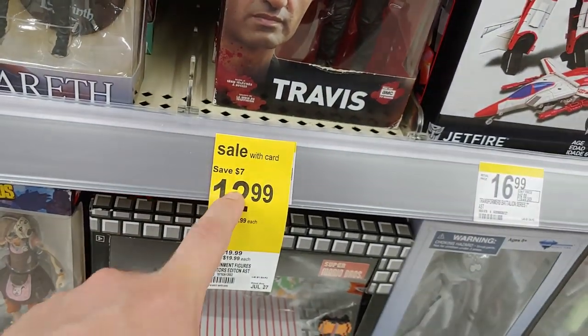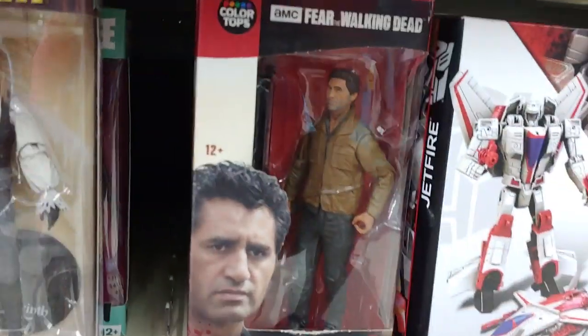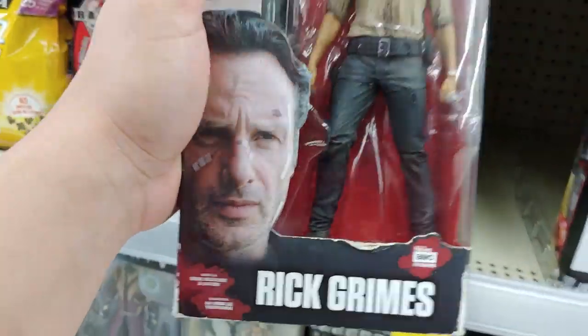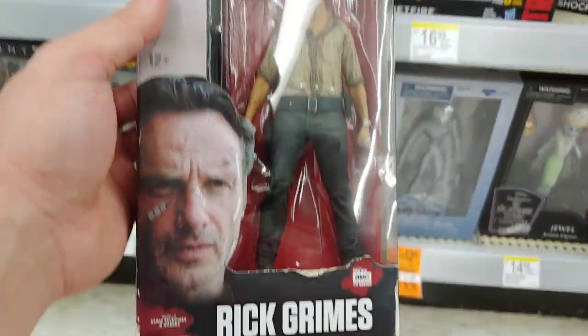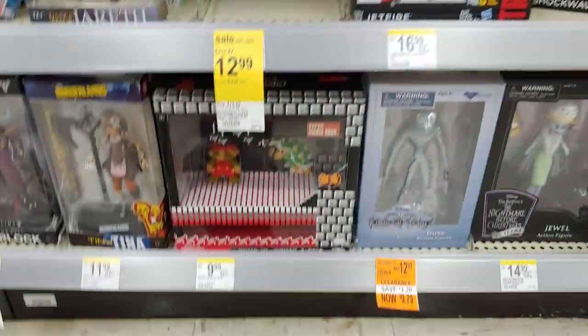He's probably $19.99, but I'm gonna check. Maybe he's on sale. Maybe I would get this. Looks good. These are $12.99 right now. Rick Grimes. Kind of want these because I do have Michonne. Be nice to add these to the collection. Yeah, I think I may pick these up, maybe.